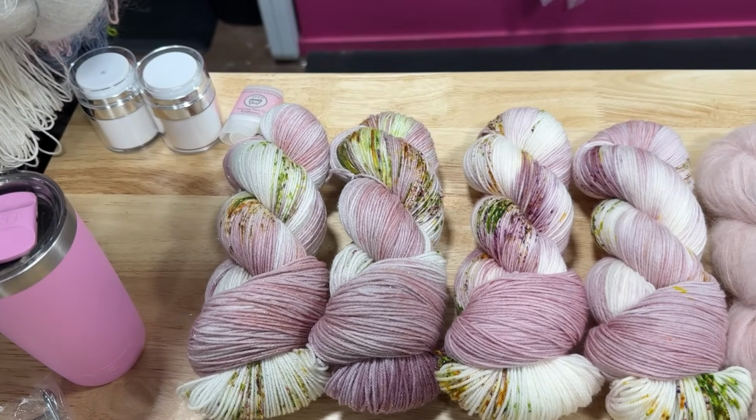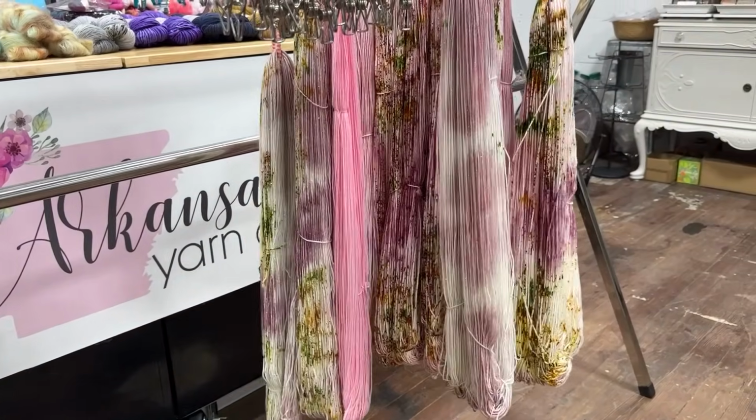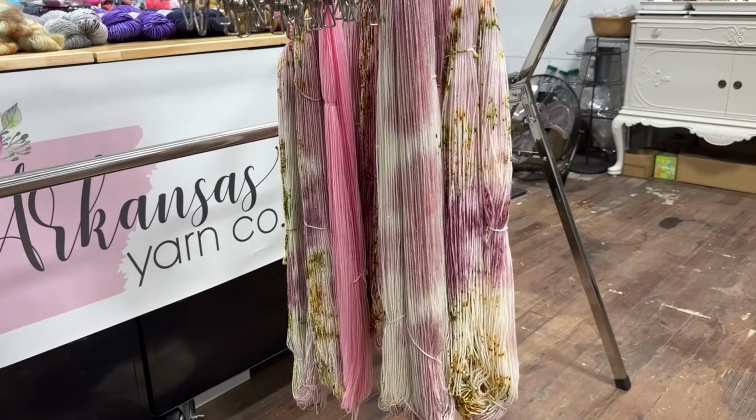Didn't the colorway turn out so beautiful? It is not what I said when I first voiced the color that I was thinking in my head, but it is perfectly what I was imagining. And I think Lorri just did such a good job bringing that to life. And I just really appreciate her for letting me try all of those things.